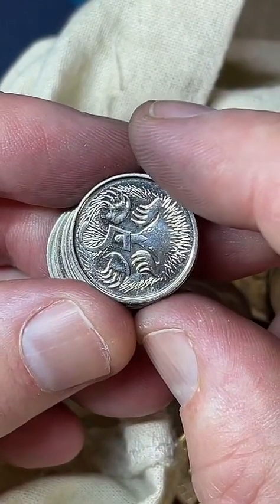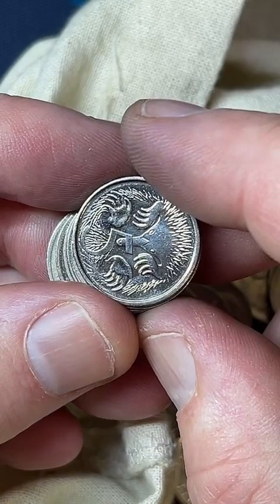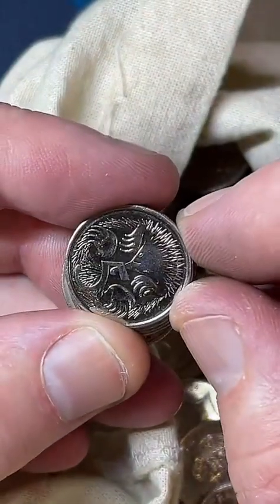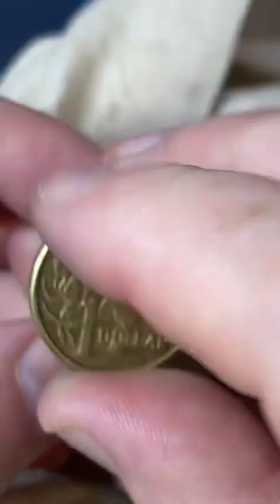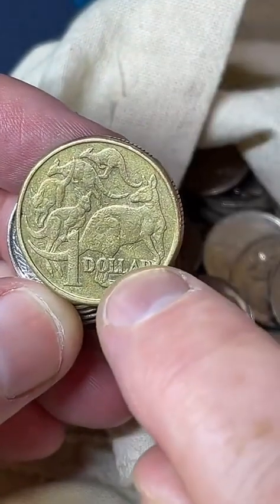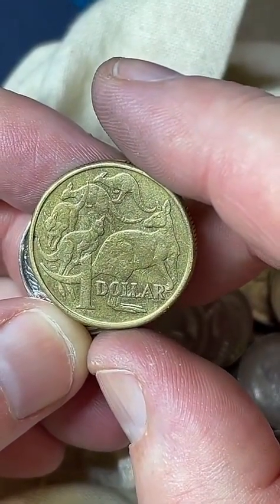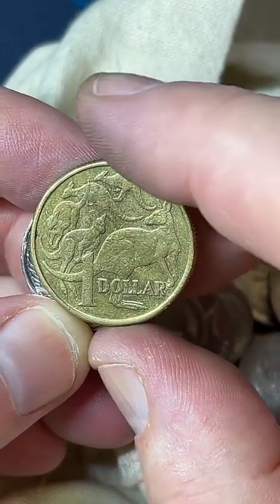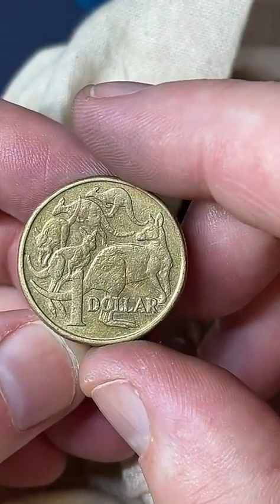I found a $1 with an S above the AR in dollar. What is the go? Just trying to think. Oh yes, I know what you're talking about. You're talking about over here underneath the large kangaroo. Let's have a look at the prices on those. About $3 to $5 for those particular ones.